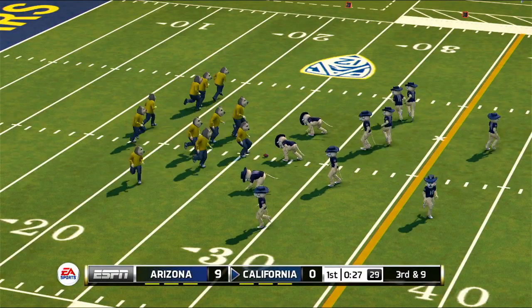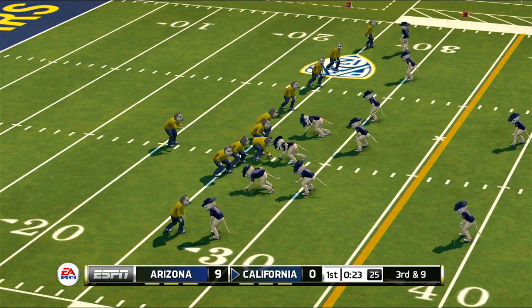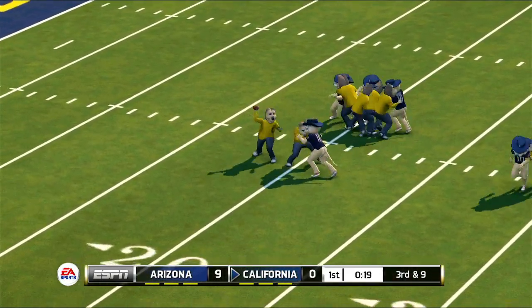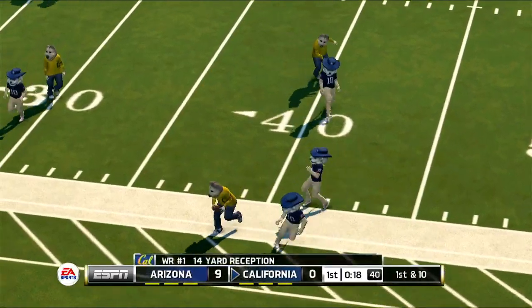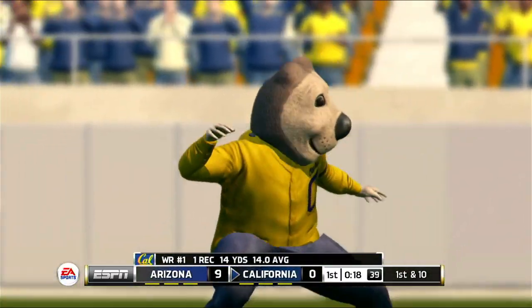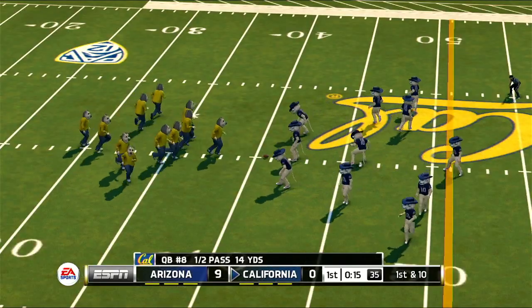Mike check, 33. They'll line up with 5 wide receivers. Stays in bounds and made a nice catch. From their own 41-yard line, first down.